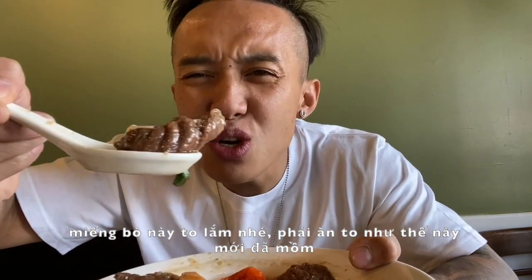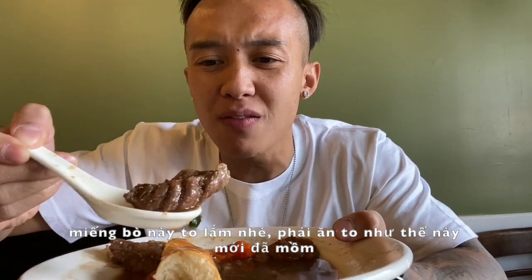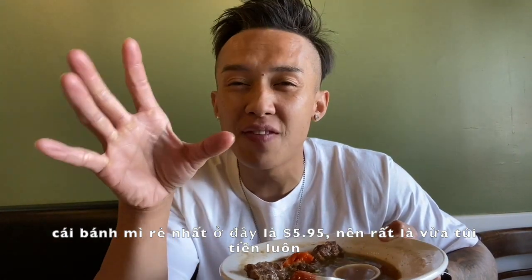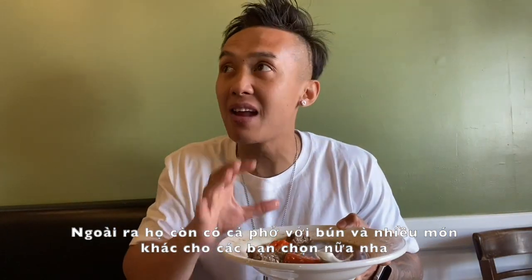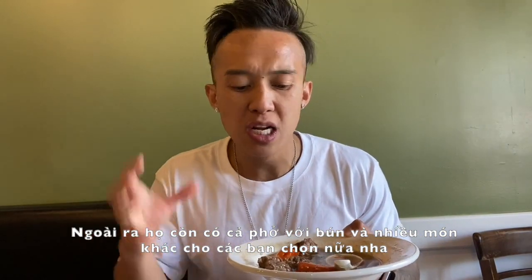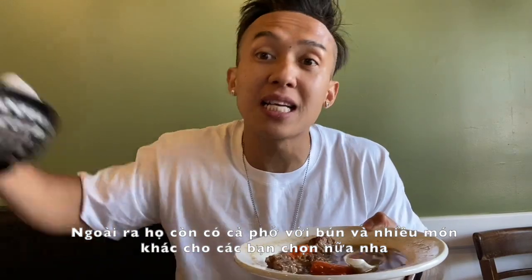Beef, this is huge. This is what I'm talking about. If I'm gonna eat beef, I want it this big. So tender. Amazing. Their lowest price Banh Mi here is $5.95, so it's very, very affordable. And don't get me wrong, it's not just Banh Mi they have here. They have a wide selection of pho, vermicelli, and other specials too. So if you're gonna come down here, maybe get a Banh Mi and get something else with it.